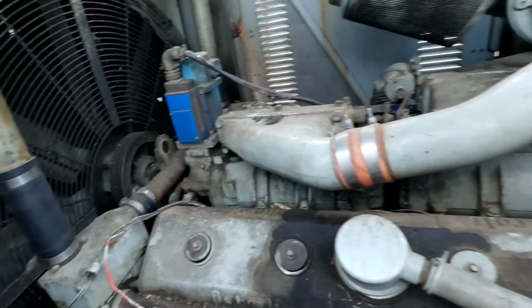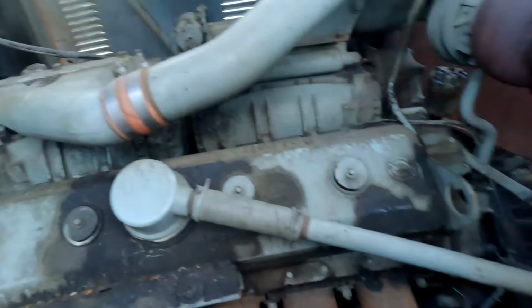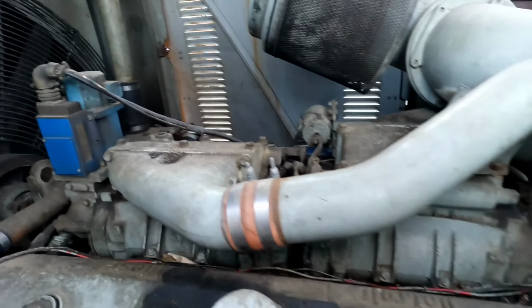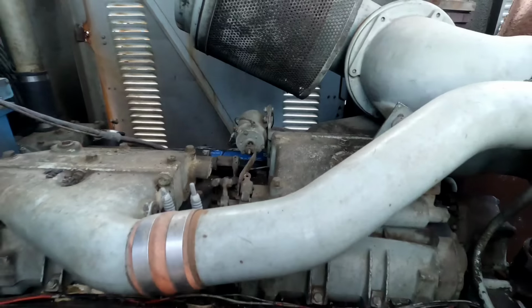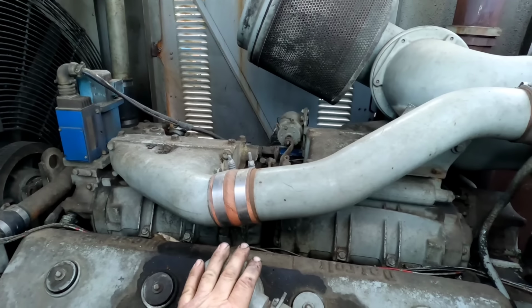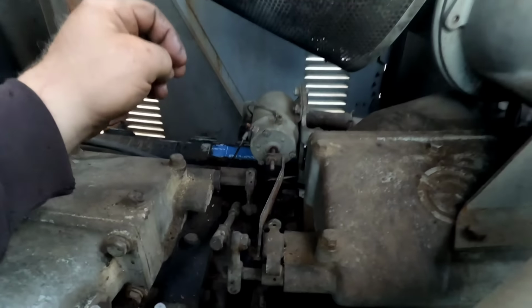I'm going to check a few things, hook up a battery. I may not hook up fuel right this very second. Let's just see if it will turn over. Obviously it's got twin blowers on it. I'll see if the emergency shutdown flappers are functional. Obviously it must have functioned at some point.